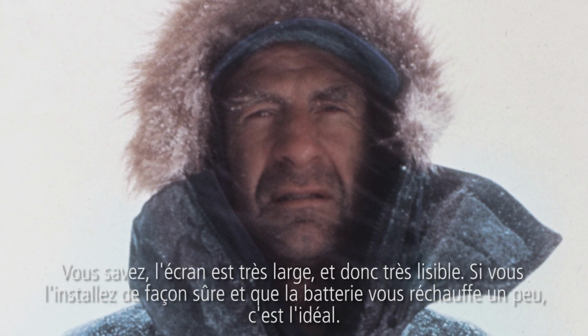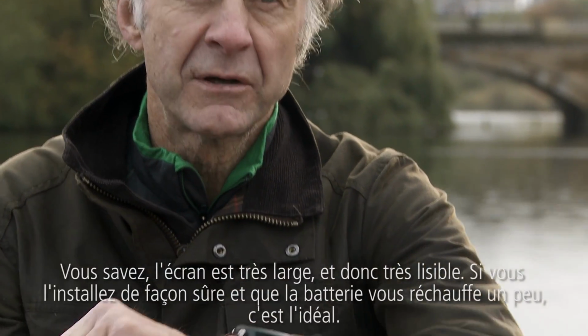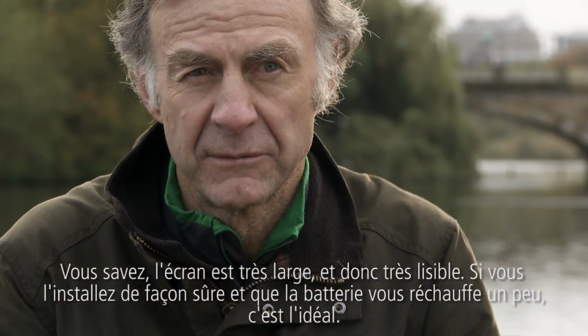You know, this is a big face. It's pretty easy to see, and if it's mounted in the correct way with the battery that's powering it somewhat hot, that's the ideal.